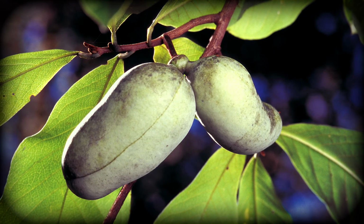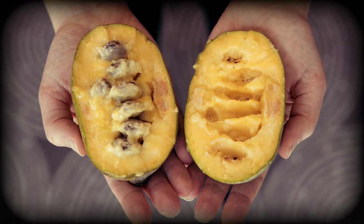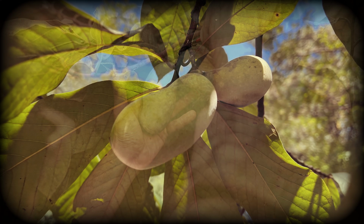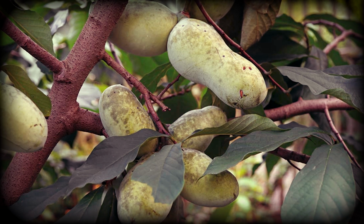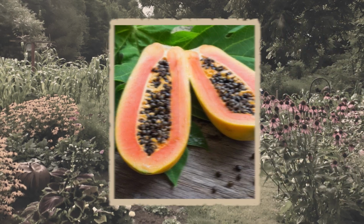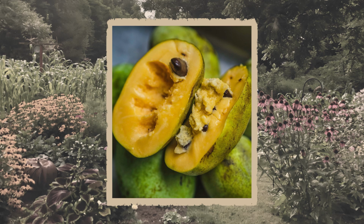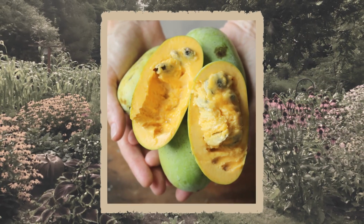The Paw Paw, often called the poor man's banana, was once so common in the eastern United States that entire festivals were built around harvest time. These tropical-tasting fruits grow on trees that can reach 25 feet tall, producing clusters of kidney-shaped fruits with creamy, custard-like flesh. But what makes Paw Paws truly special is their incredible flavor. Imagine a cross between a banana, mango, and vanilla custard, with hints of caramel that make them absolutely irresistible.